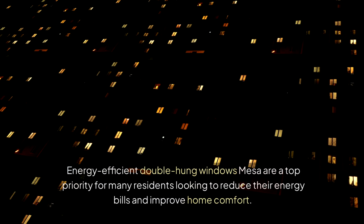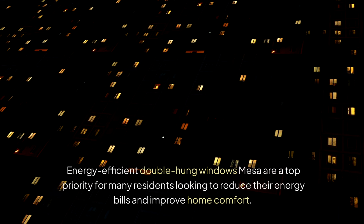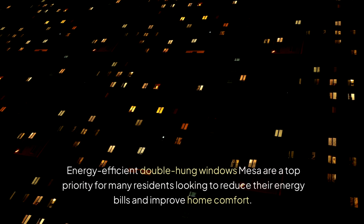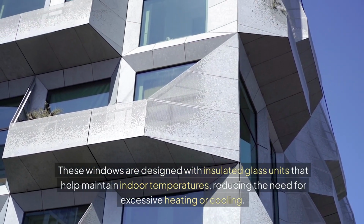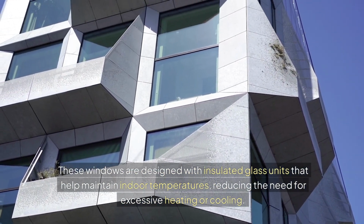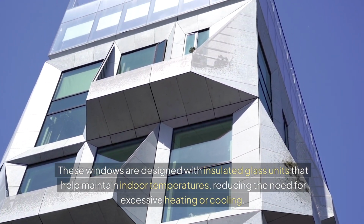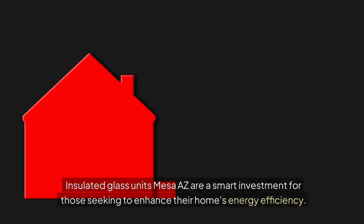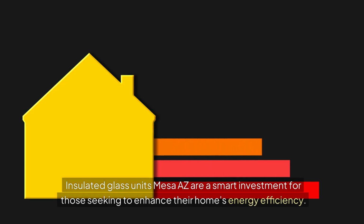Energy-efficient double-hung windows Mesa are a top priority for many residents looking to reduce their energy bills and improve home comfort. These windows are designed with insulated glass units that help maintain indoor temperatures, reducing the need for excessive heating or cooling. Insulated glass units Mesa, Arizona are a smart investment for those seeking to enhance their home's energy efficiency.